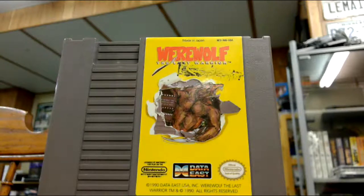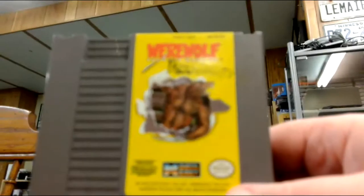I've seen some playthroughs for it, and it's an interesting concept. I never heard of this game when I was a kid, and I never really heard anybody talk to me about it, so I'm kind of surprised by that. But it's an action platformer. I've seen parts of it where it looks like it could get pretty frustrating. And I know towards the end it gets pretty darn difficult, but kind of interesting concept.